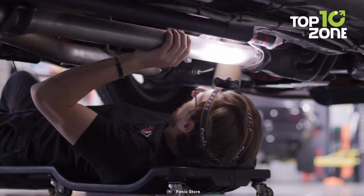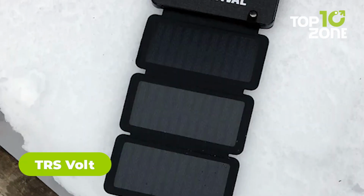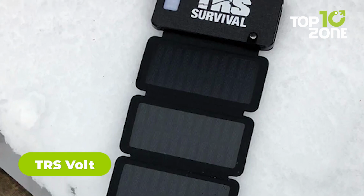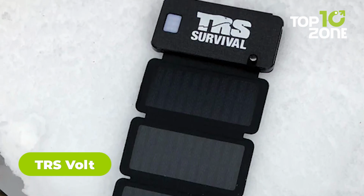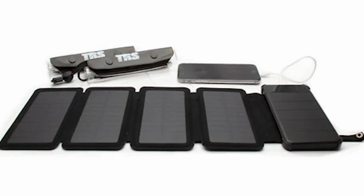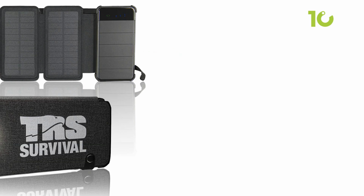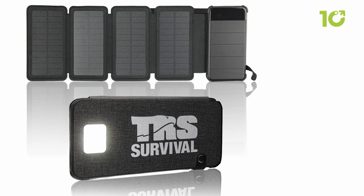path with unwavering clarity. That stove surely will keep you energized on the trail, but this TRSVolt power bank will keep your devices fully charged. It's got 4 solar panels, basking in the sun's embrace to replenish its 8,000 mAh battery. So yeah, it's a renewable lifeline for your devices.